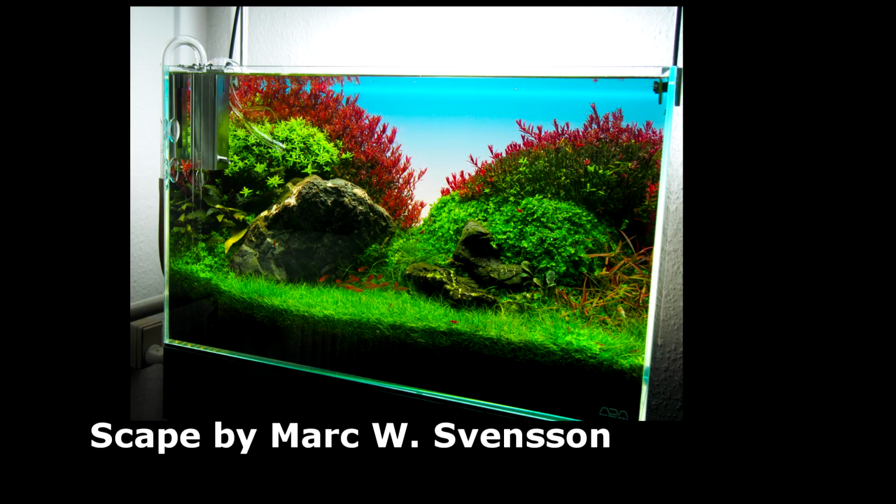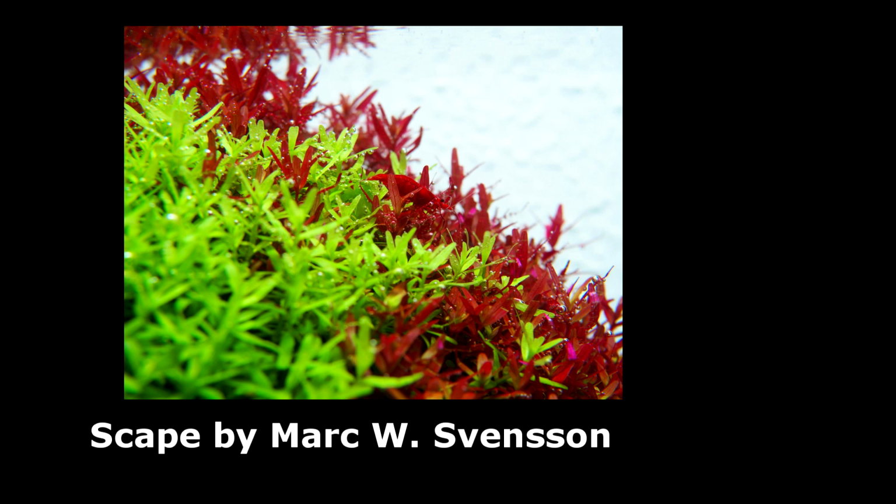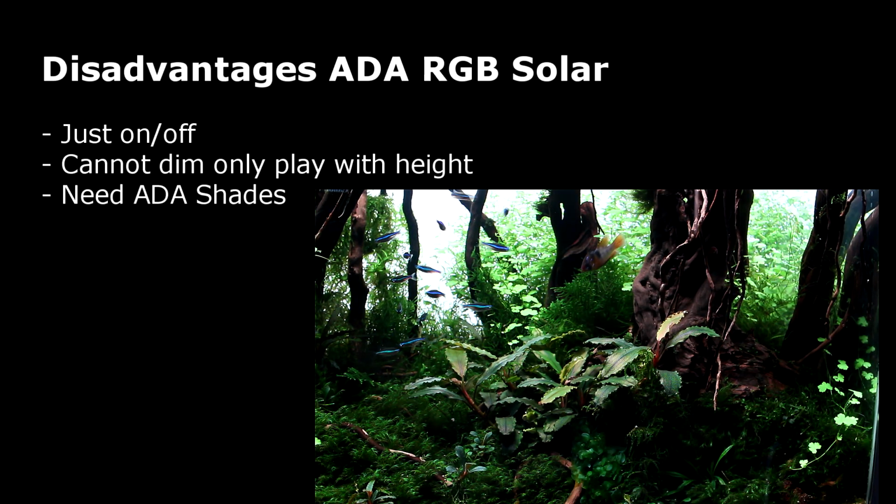Here you can see a few examples of a beautiful scape of Mark with some red plants under the Ada RGB Solar. Some people say it is over the top and it's just a matter of taste if you like it. Okay, let's talk about the disadvantages of the Ada RGB Solar.